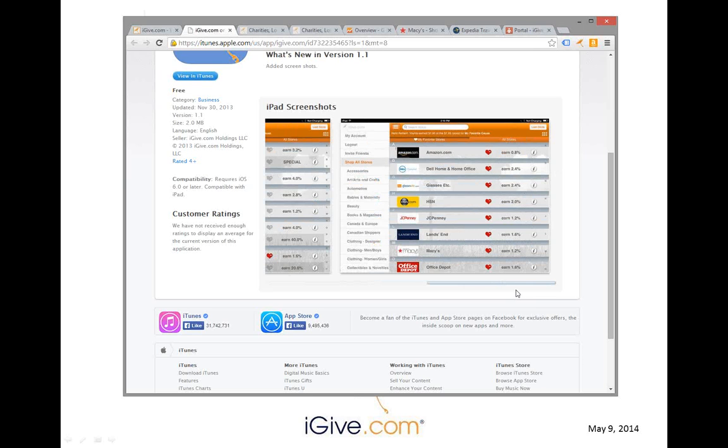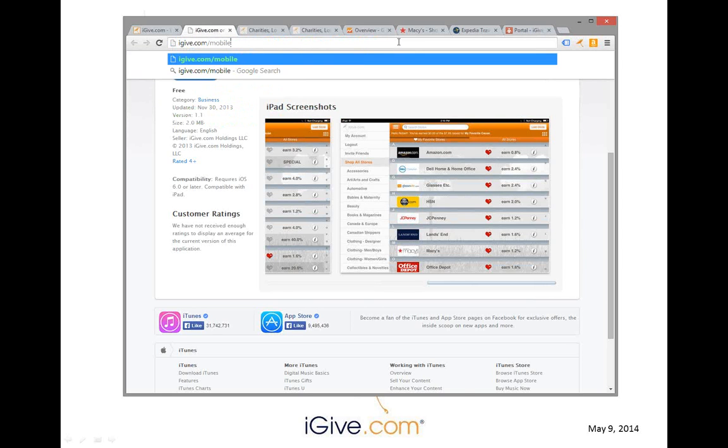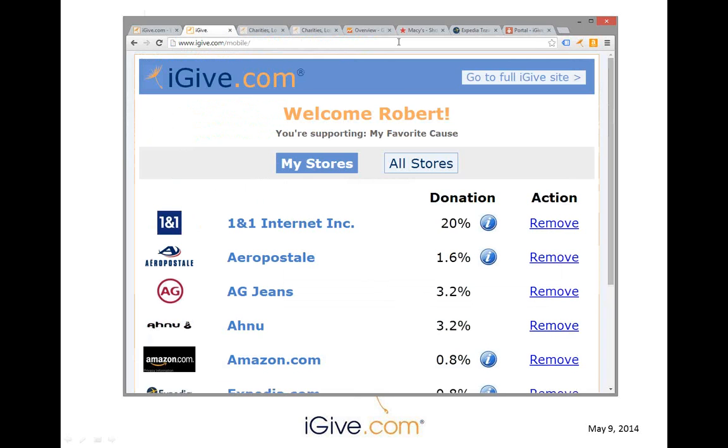Also, Jimmy reminds me that if you're on an Android device, or you haven't yet installed the iGive app, you can go to iGive.com/mobile, which looks pretty weird on a normal computer screen, but looks really good on a small screen like an Android phone or a Windows phone or an iPhone or an iPad. If you're on an iPhone or an Android phone, you will automatically see this screen.